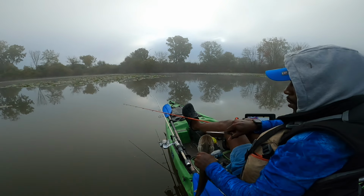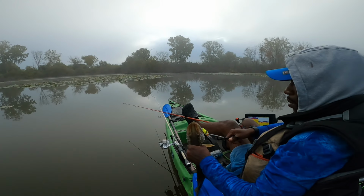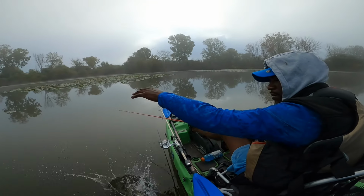Out of here though. I've already caught a pike in here. Little guy.